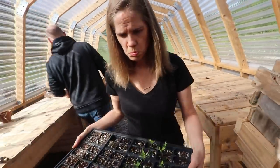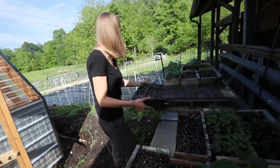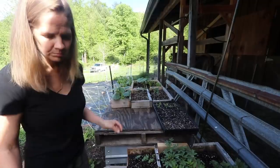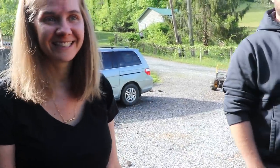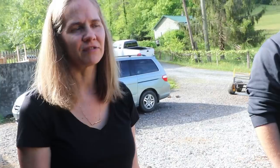What are you doing here, Rebecca? I'm just taking them out because it's too hot in the greenhouse, and it also hardens them off, so that when we plant them, they don't freak out. Rebecca, you grew those plants. I know, isn't that exciting? You look excited. So this time last year, you were not planting those plants. I did plant some last year, but I was not as successful, I think.